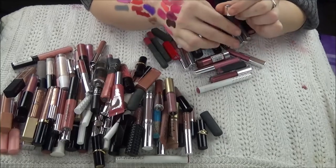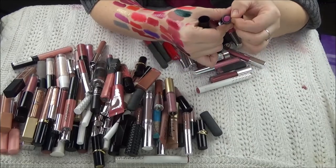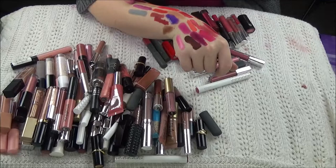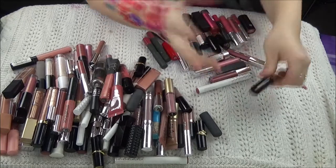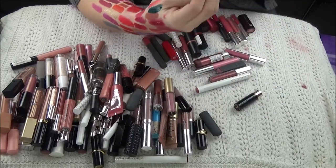The Anastasia Beverly Hills set I got, this one in Orchid, is very pink. And of course, what would we do without a cat hair? So yeah, we've got that one. And as I said before, they're just super, super, super matte. This was an all pink set. I wish they had a nude set.